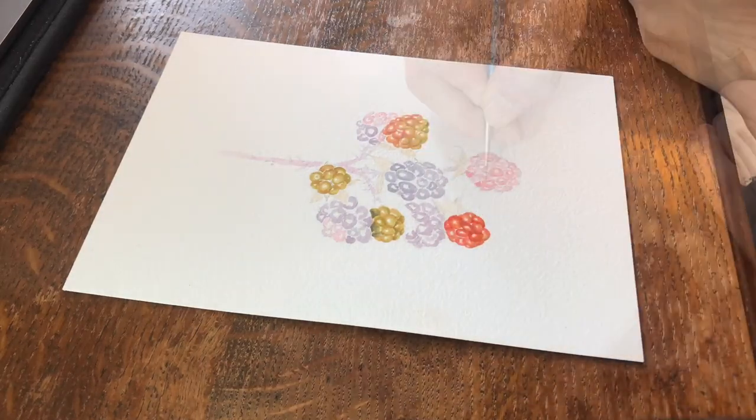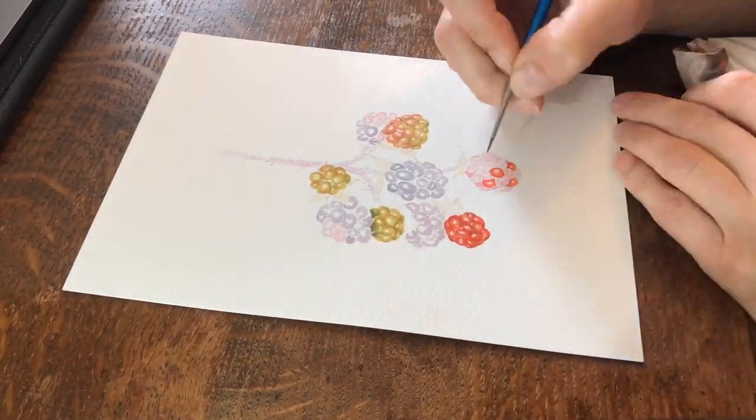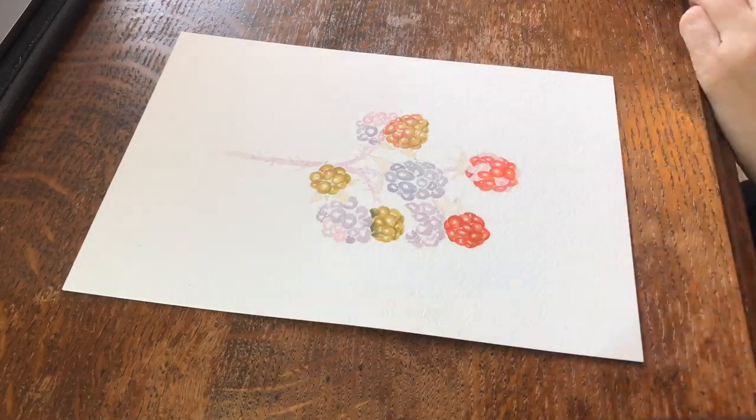Make sure to leave the tiny spot of white page on each segment of the fruit. If you paint over that, you lose the shiny quality of the surface of the painting.